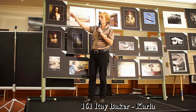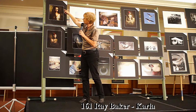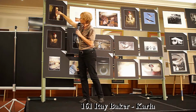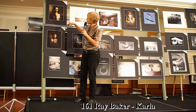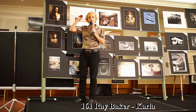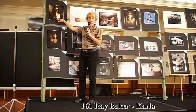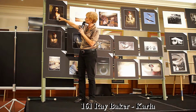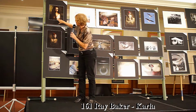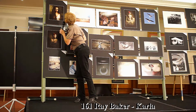Very Mona Lisa-like. We were very attracted to it at the time. Again, good lighting. The hair is separated. The thing that we wanted to point out though, we're attracted to the brightest part of the image, which just happens to be there on the dress. And so instead of looking at that beautiful face, we kept getting drawn down to the dress here.